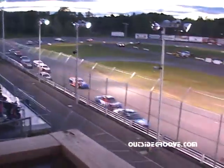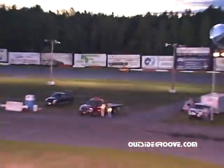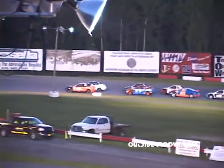Uh-oh. The pizza wagon is trailing Sparks. They might have put the oven in that car. Yeah. And the pizza is cooked. It's hot and ready. Stay pretty competitive down the stretch.